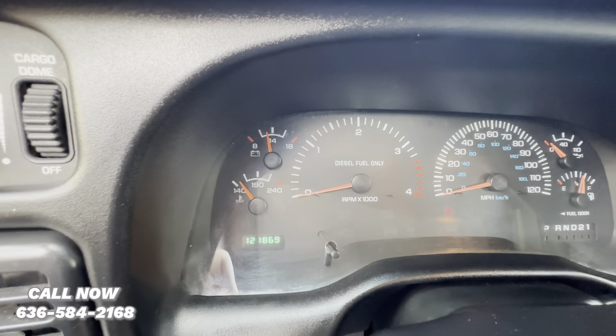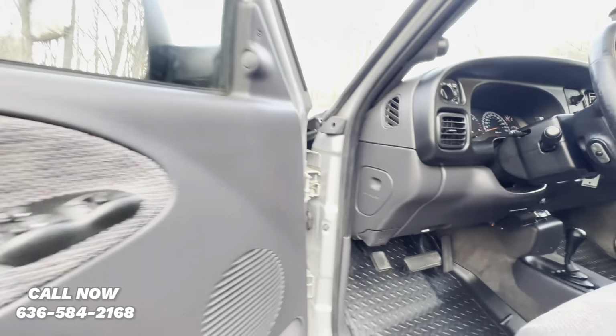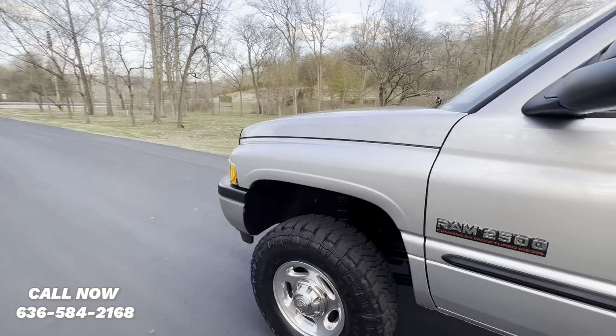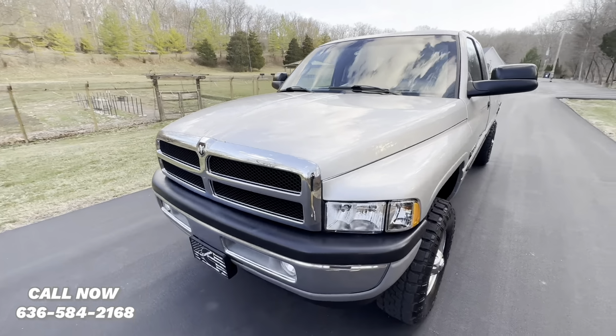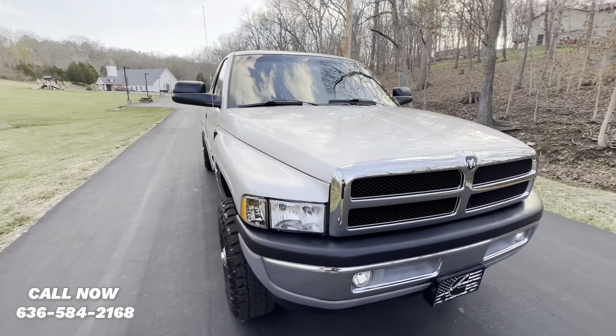121,869 miles. We'll go ahead and fire it up. The paint on this one is in excellent condition. Still shines like new.